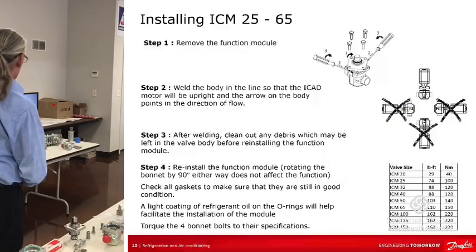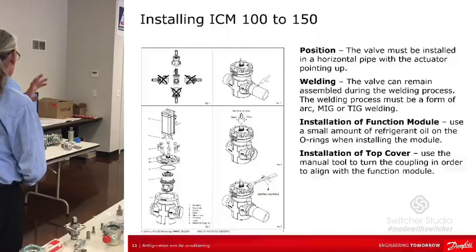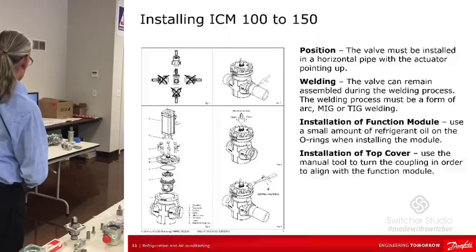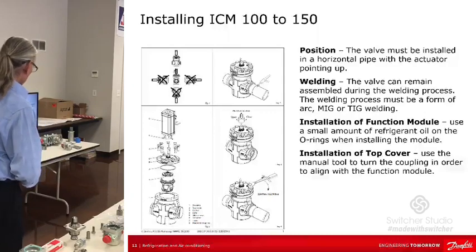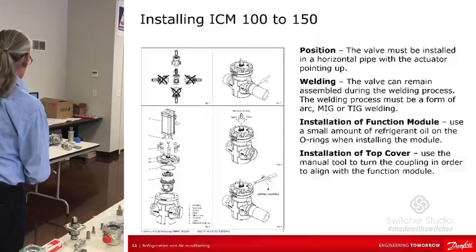Installation, we've talked about removing the function module with a screwdriver. Installing the large valve, talking about welding, which you guys typically are not going to be faced with. You can put refrigerant oil on the O-rings. It's what we always say, it's what we talk about.